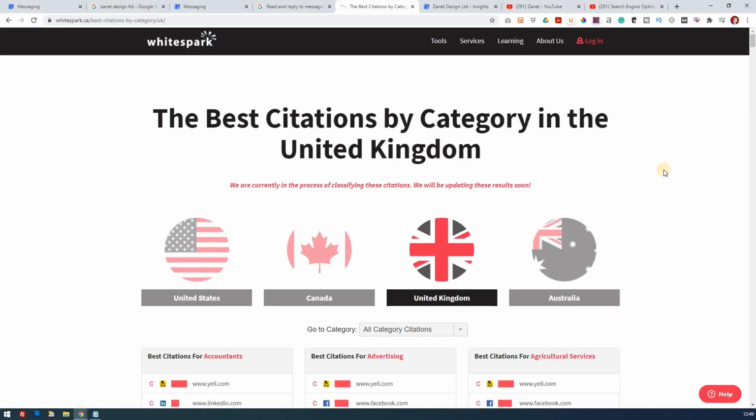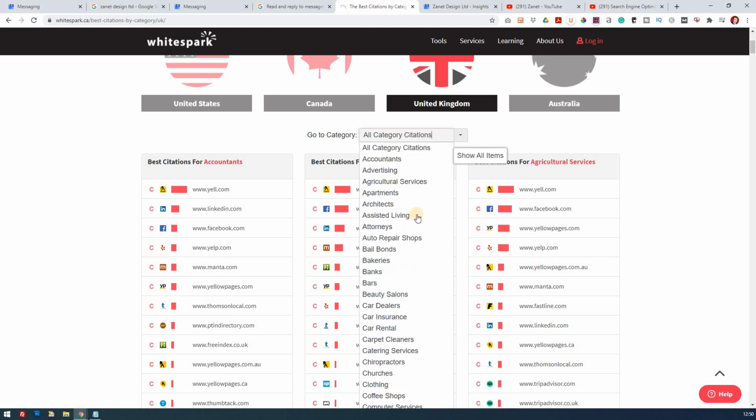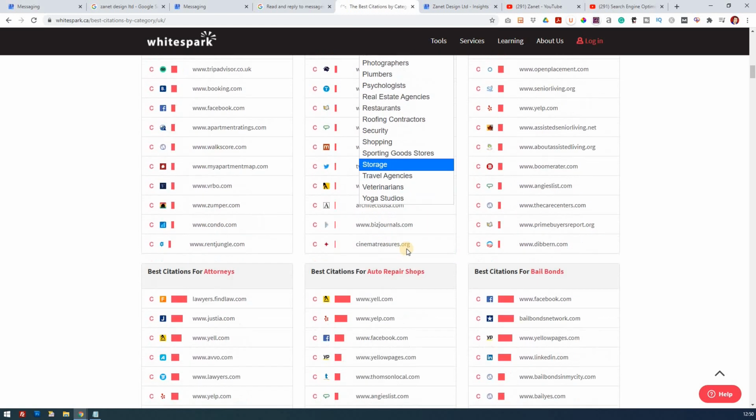Now the third way to improve your potential is to just go to Whitespark. I'll leave again a link down below, but find out what types of citations would be best for your category and your country. Depending on what country you're in, I'm in the United Kingdom, so I've clicked that already. If I was an accountant, Yell.com would be the best way to make sure that I've got some type of authority, but I'm not an accountant, I'm a web designer. So let's just see what it says for web designers.